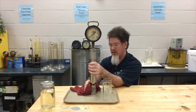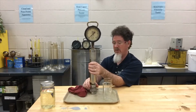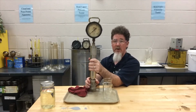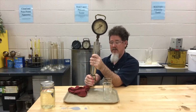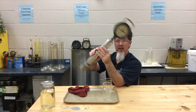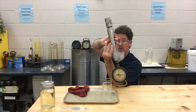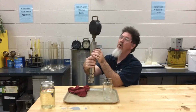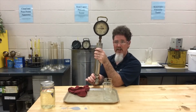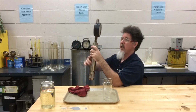Okay, so we let all the pressure out. I figure out righty-tighty, lefty-loosey on this thing. We'll be okay. Get it tight again. So right now we're at 0 PSI. We're going to put it in the back one more time and see what all my vapors do. And already it's up at 2 PSI, but I'm telling you, 2 PSI on a cold day would be considered bad fuel.